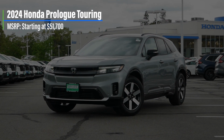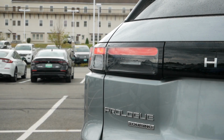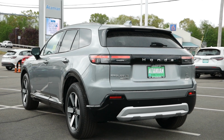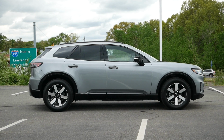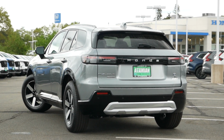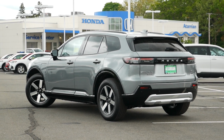Starting off with pricing, the model we have today is the Touring, coming in at a base cost of just under $52,000. And something to keep in mind, it does qualify for the federal tax credits. Since the Prologue utilizes the underpinnings and chassis of the Chevrolet Blazer EV, Honda has one of the larger offerings in this market, outsizing even the Tesla Model Y with a length of 192 inches and a width of 78 inches. Unlike the Ioniq 5 and Kia EV6, Honda's offering looks and feels like a traditional crossover, which will have a profound effect when it pertains to interior space, and we'll discuss that in further detail later in this video.